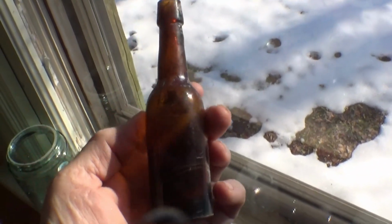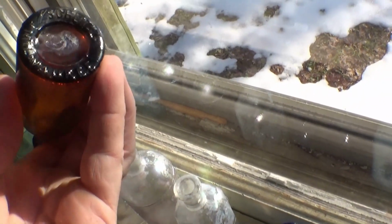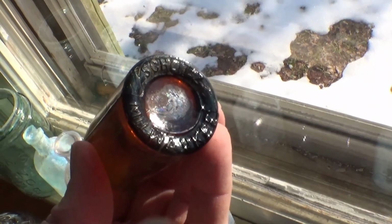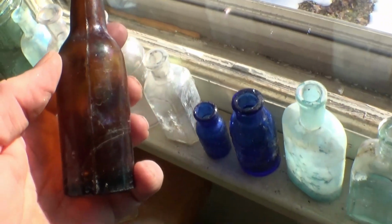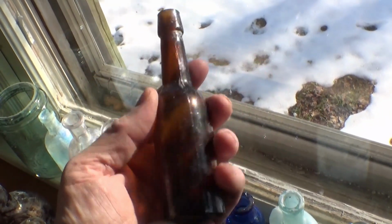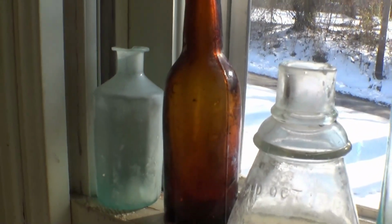And this is kind of cute. It's a little miniature beer bottle, sample beer. And on the bottom it says Schlitz, Milwaukee. Schlitz, Milwaukee from the 1890s. Maybe the late 80s, but coming out of the 90s.